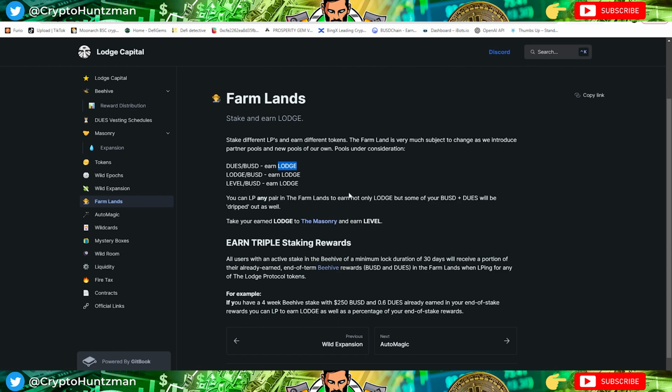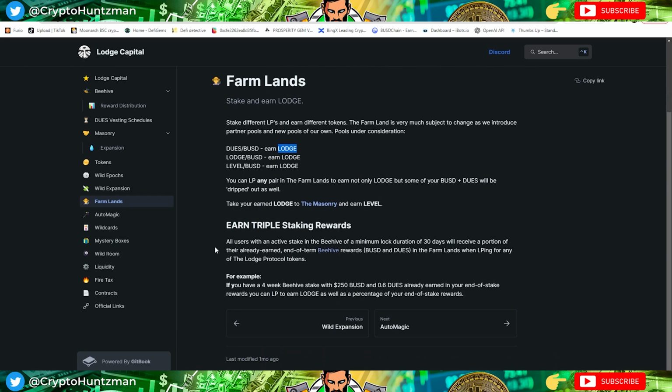Earn triple staking rewards. All users with an active stake in the Beehive of a minimum lock duration of 30 days will receive a portion of their already earned end of term Beehive rewards in the farmlands when LPing for any of the Lodge protocol tokens. For example, if you have a 4-week Beehive stake with 250 BUSD and 0.6 Deuce already earned in your end of stake rewards, you can LP to earn Lodge as well as a percentage of your end of stake reward. So again, it's an interesting way to double up on your earnings, or triple up on your earnings.